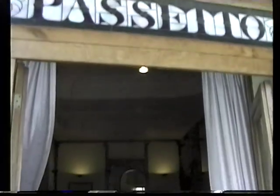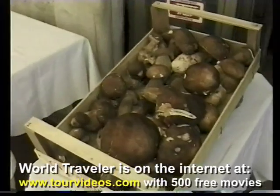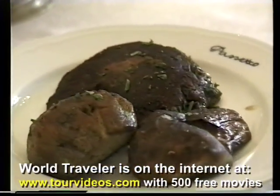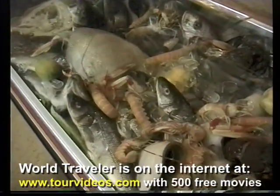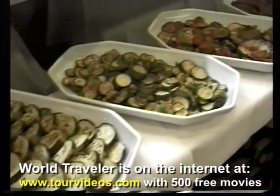Perhaps the best thing you can do is sit down and relax and just soak it all in with a nice meal. How about some porcini mushrooms at Restaurant Passetto? There's the porcini, one of the great treats of Italy. Only found fresh in season, mostly in the summertime.